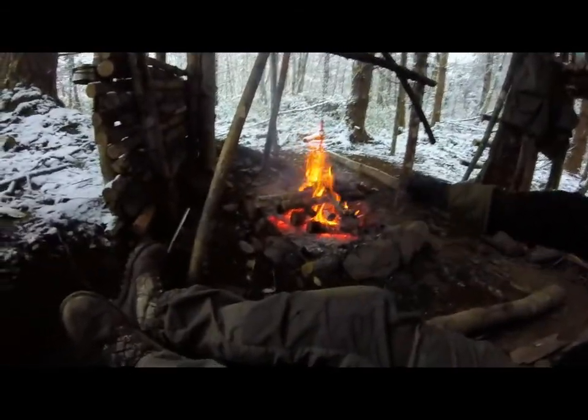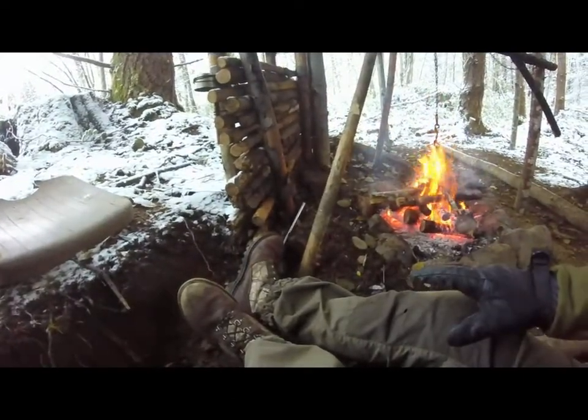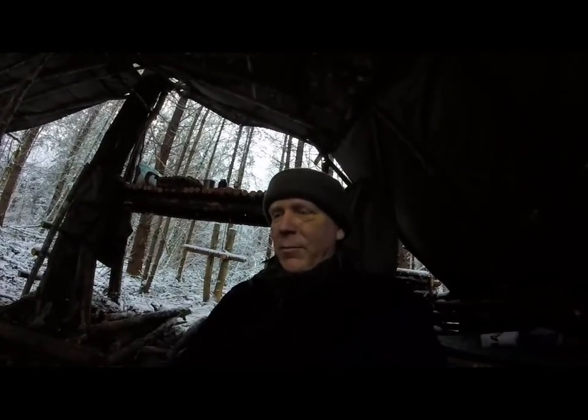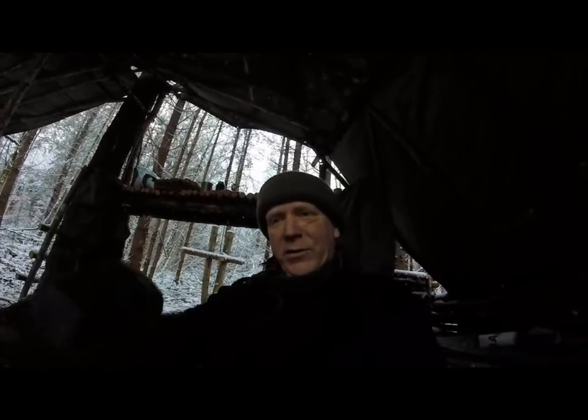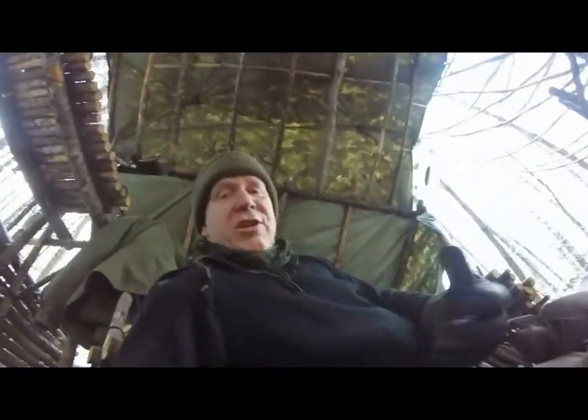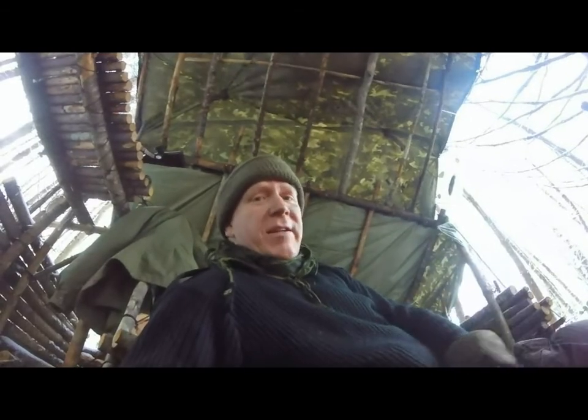My feet are nice and close, so they will not get in any way cold. My face is nice and warm. Everything is warm other than my left shoulder. I can easily go from this side and then switch around and go to the other side if I need to, if it gets cold. Or turn around like this. And just now my shoulder's nice and warm. And just stay like this during the evening, during the night.